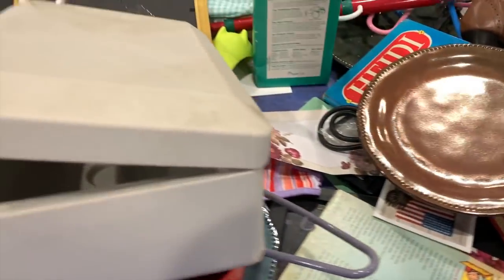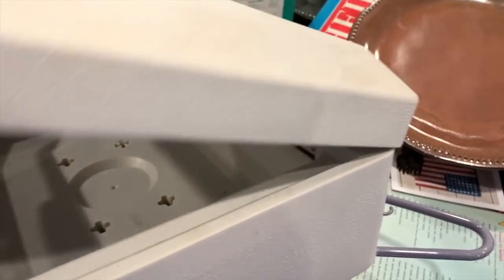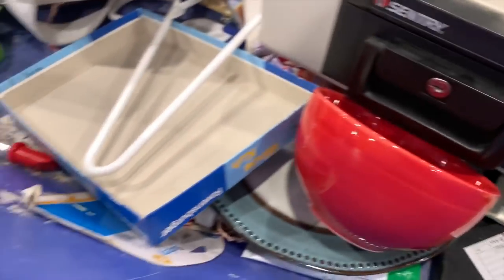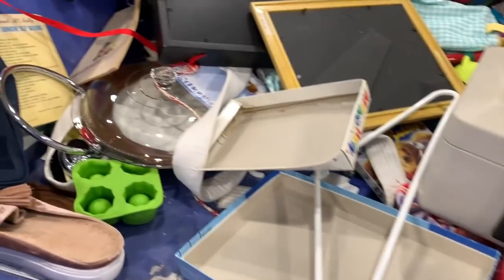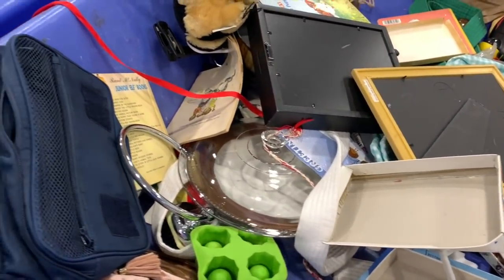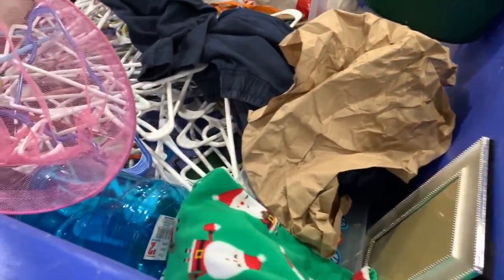Still digging, looking at a few plates. There's a firebox, one of those kind of lockbox things, but there's no key. Fire safe. What do you call it? I think that's right. Yeah, I'm not having a whole lot of luck so far, other than the Nerf extravaganza that we had.